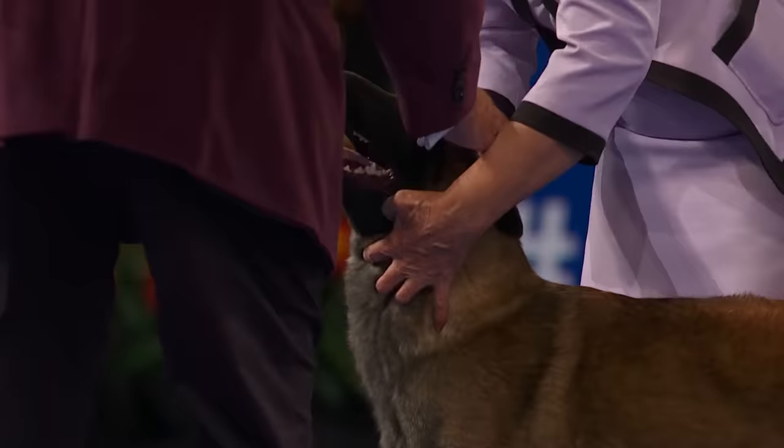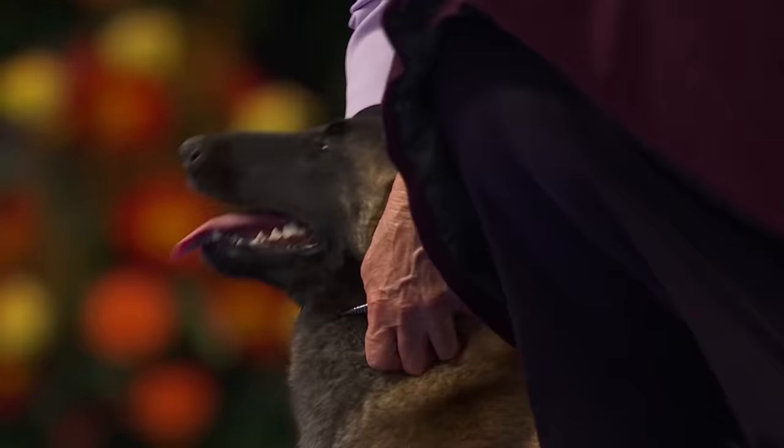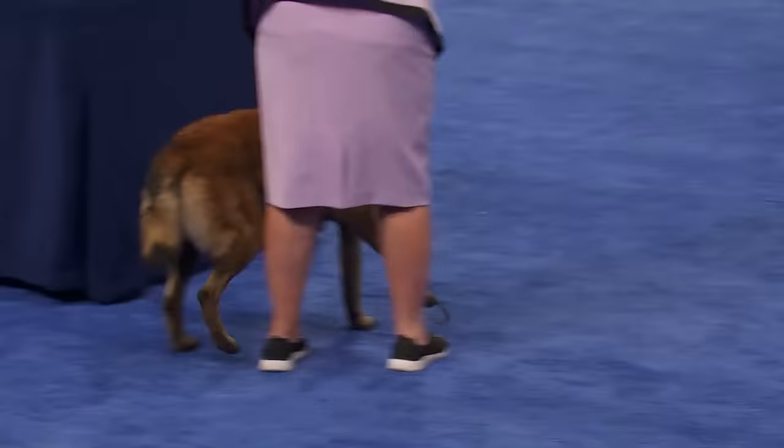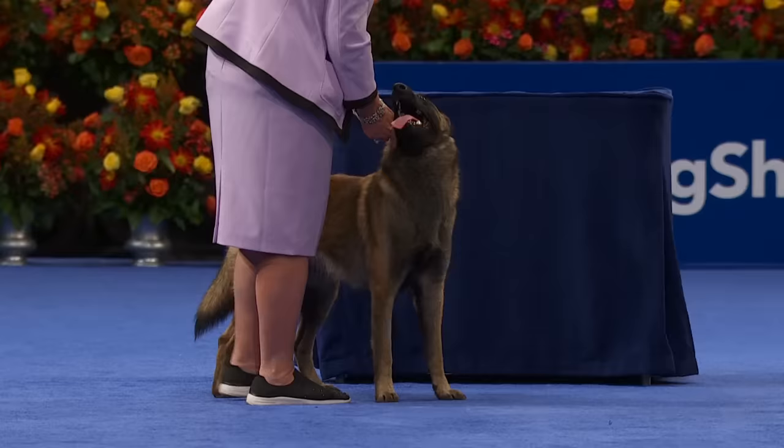The Malinois is distinguished from the other three by its short coat. Belgian Malinois.